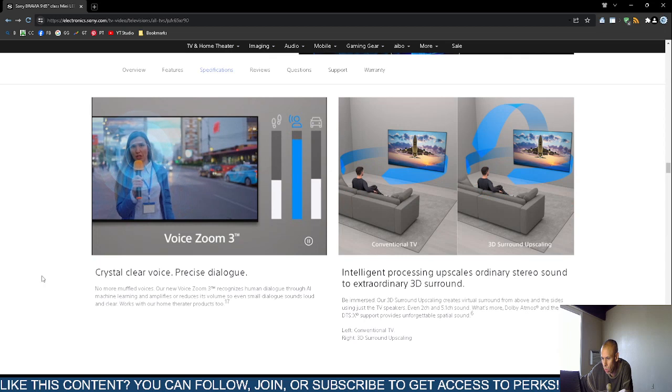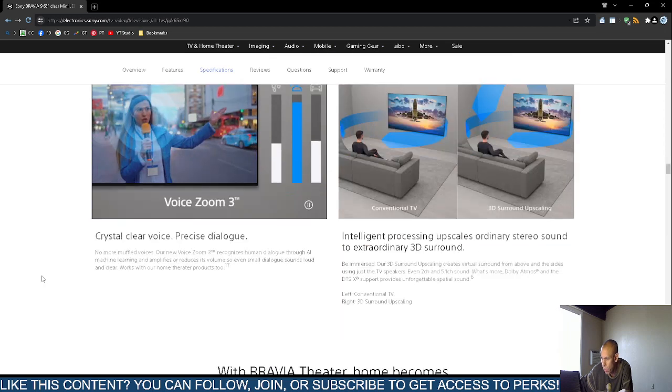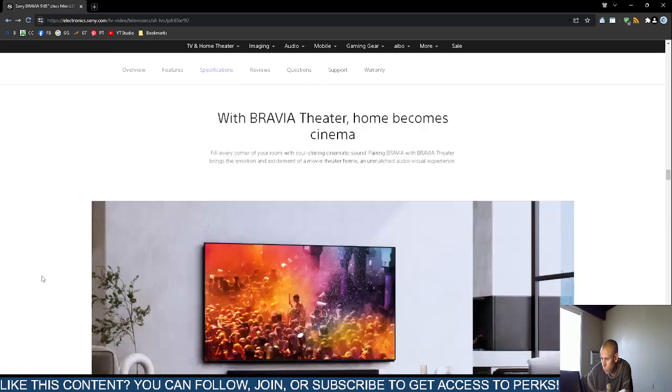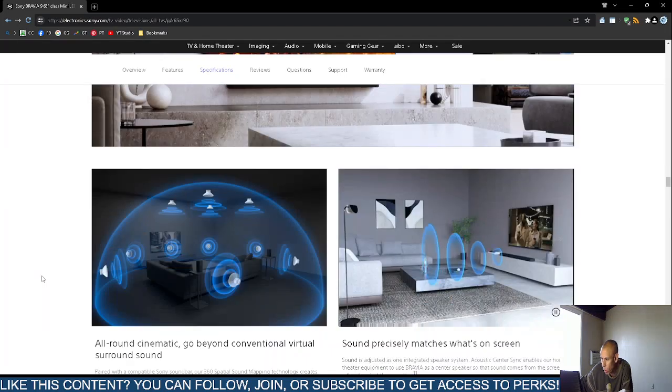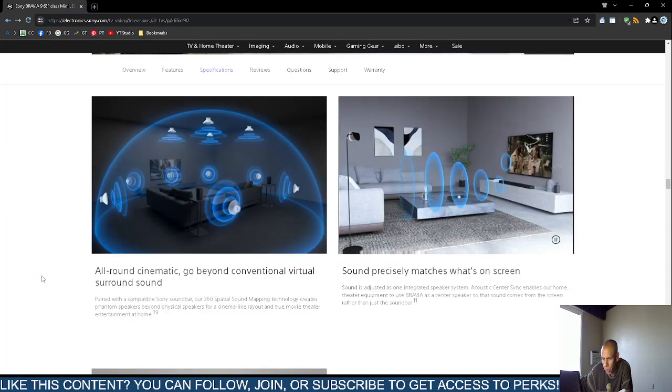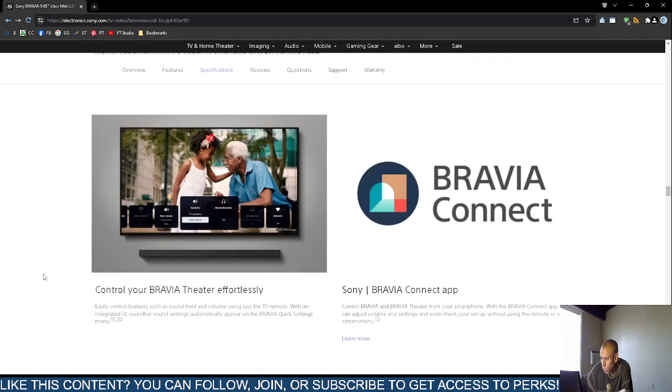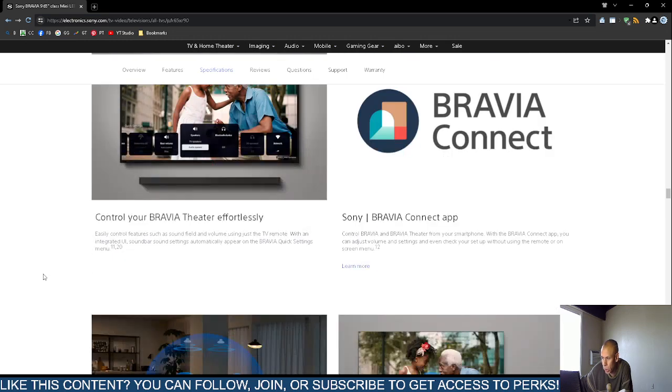What else is going on? Crystal clear voice. All right, more images. Quite a few images. Yeah, you can connect it to a sound bar, and you can use it with a surround sound system. You can use the Sony Bravia connection application to control your Sony Bravia 9 smart television.